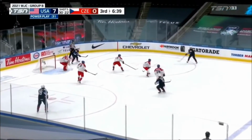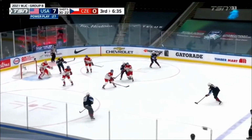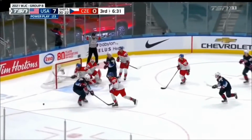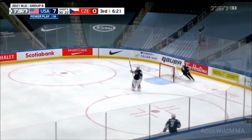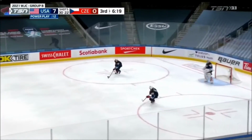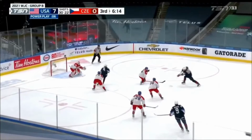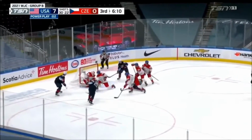Berard blocks that. But the USA controls on the power play. Zegras tees it up, doesn't shoot it. Now he does, off the pipe. Trevor Zegras, what a display of skill he is putting on. Anaheim Ducks have to be very happy with what they are seeing from him.